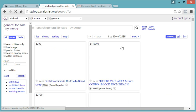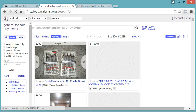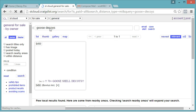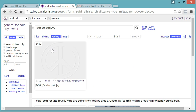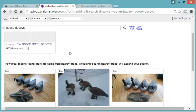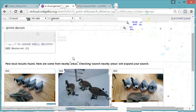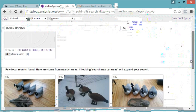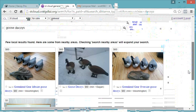The other thing is that decoys, I'm going to search again here, goose decoys, is that a lot of times too, the postings that just come out, those also a lot of times sell really fast. So if you are looking for decoys and there's nothing out there, a lot of times those posts that just happen can sell really fast.